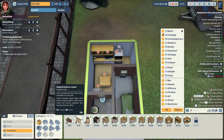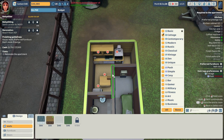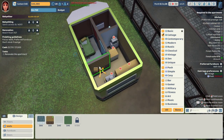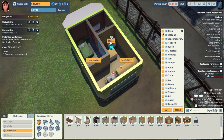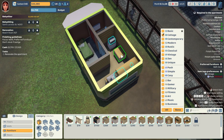Big plant. Oh, they want stone floors and they want brown walls. Brown walls. This is awful. This is grotesque. Okay. Let's move that and put it here. Perfect.